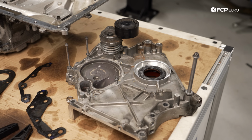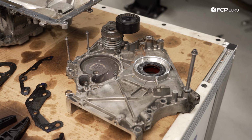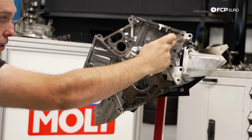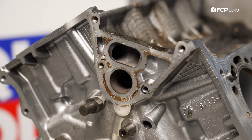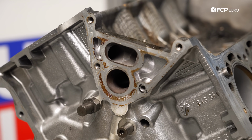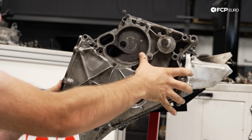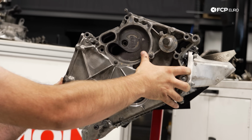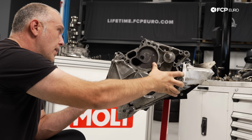Here is our front timing cover, and we have a gasket that sits right here. You have a gasket on the outside. This would be for oil. This one is critical because that's what seals off coolant. But the way that this mounts up, and the water pump bolts to the front timing cover there, and it's a mechanical water pump, has a weep hole on it, so if there's ever an issue, you'll know. But that's how all of it will go together.